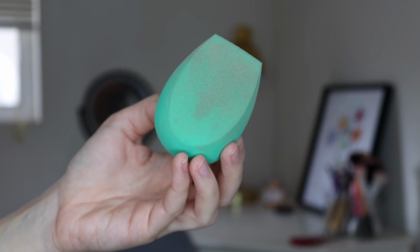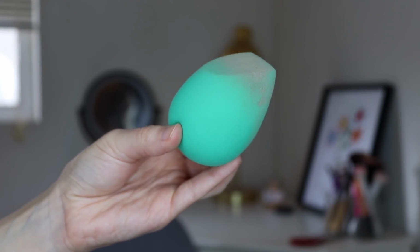So I actually talked about this in my unpopular makeup opinions video as a product that everyone else seems to dislike that I actually really like. I feel like a lot of the reviews I've heard of this sponge were kind of negative, and so it took me a while to try it for that reason. But it was on sale at Ulta the other day, literally like a month ago.